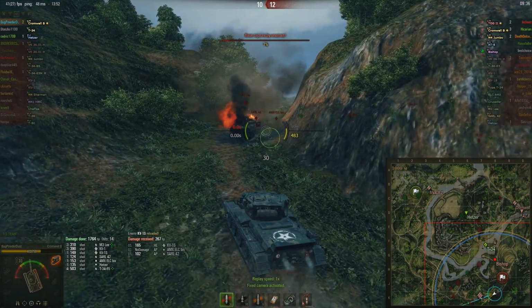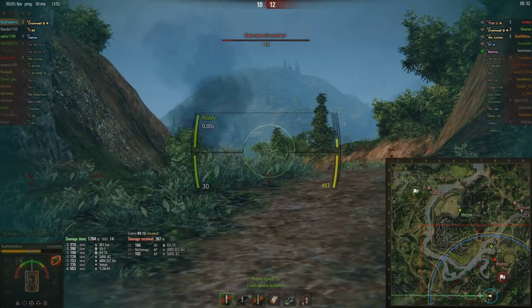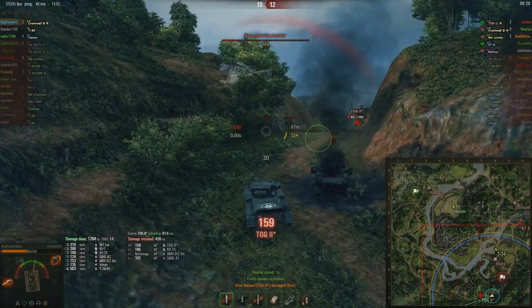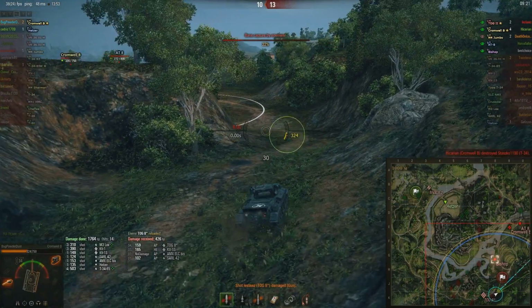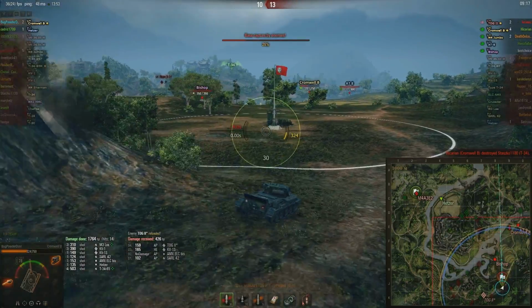I'm hoping at this point that the TOG has not turned round, because I can really take advantage of him with his slow traverse if he hasn't turned round. But it turns out he has. He knocks out my gun, and I decide, well, I'm not taking on a TOG too frontally. He's got a really good rate of fire and a very nice gun. So, no, I don't think so. Which means I can't get back to my base in time, so I've got to tread very carefully here.